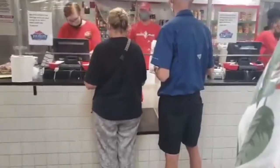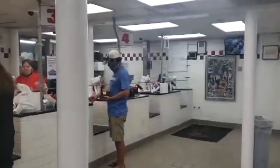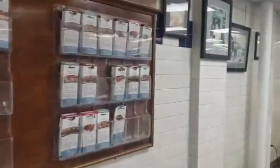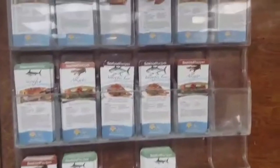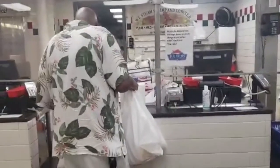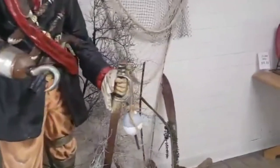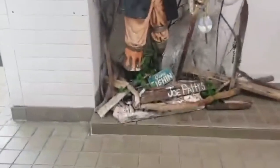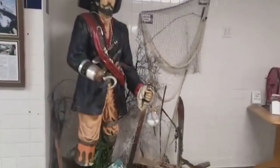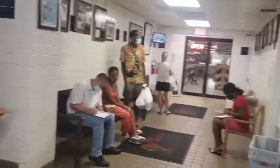About to get my royal red steamed. Got royal red shrimp here. Some of the bread, dipping oil. Recipes if you want to cook something. Don't know how to make it. Recipe card. Picking up my steam. Royal Reds.